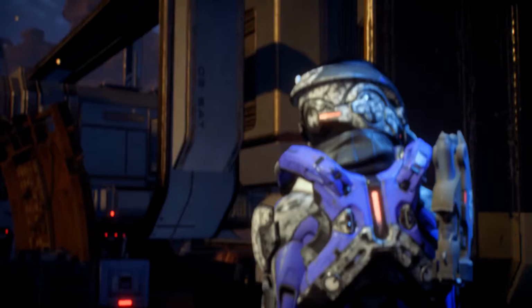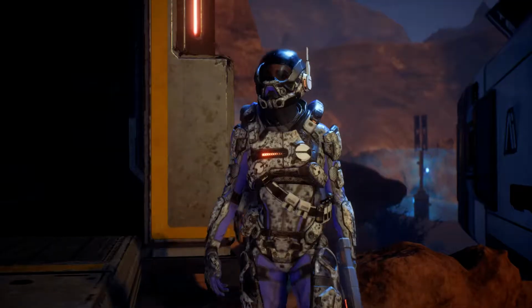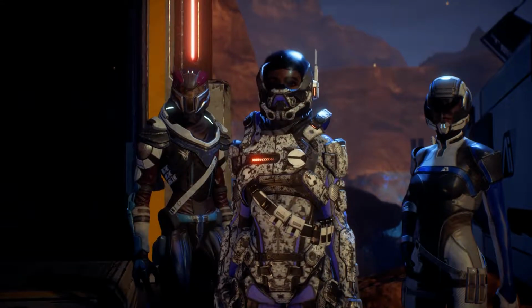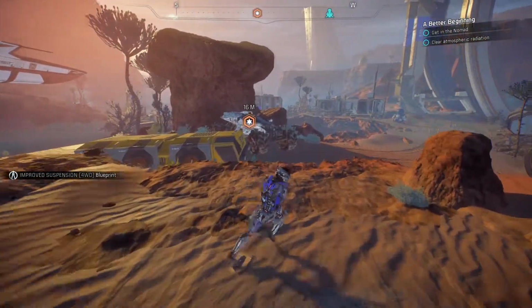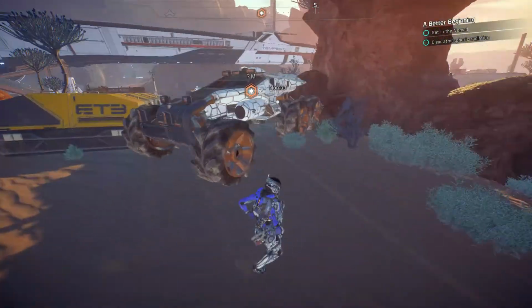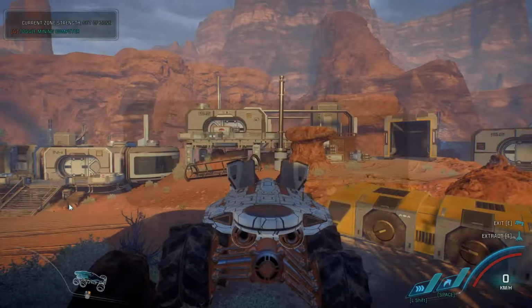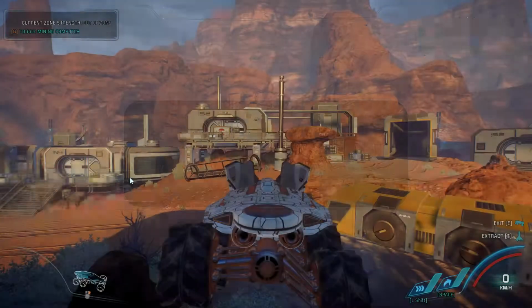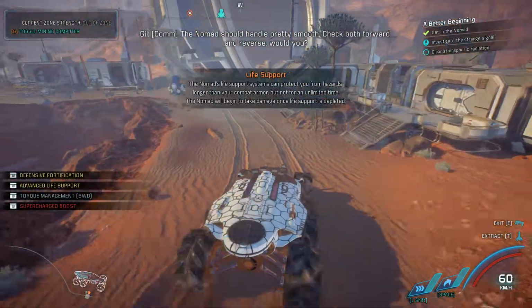Check out my new car. You hear that, Thomas? I'd rather have this than your Fiesta. It has jump jets and 2 turbo boosters in the back. All of these are upgrades from my previous playthrough, by the way. Smooth. Check both forward and reverse, would you?